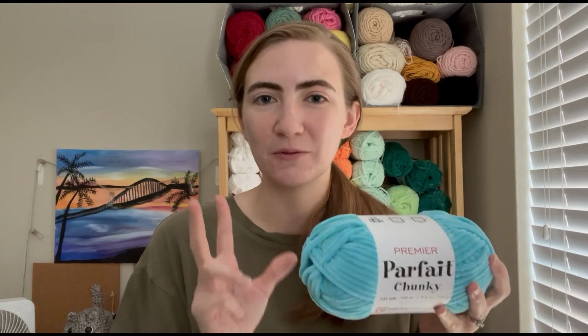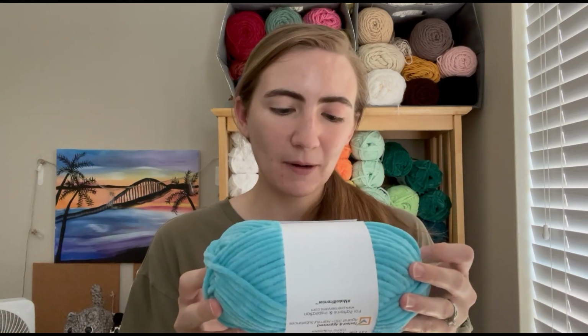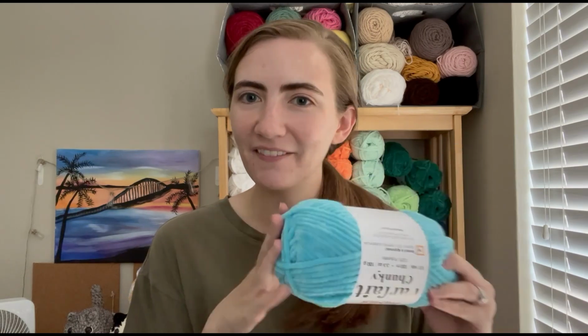So I'm gonna go have some lunch and then I'm gonna move on to making my Mushy Boys. So I've decided I'm gonna use this shade for the 2 blue ones that I'm going to make. This is Parfait Chunky in the shade Seaside. I've never used this shade before, so I'm super excited to try that out. And then I'm gonna be making another green one in Key Lime.